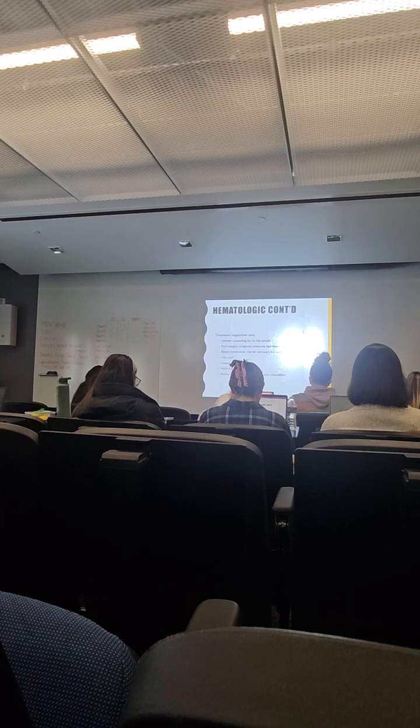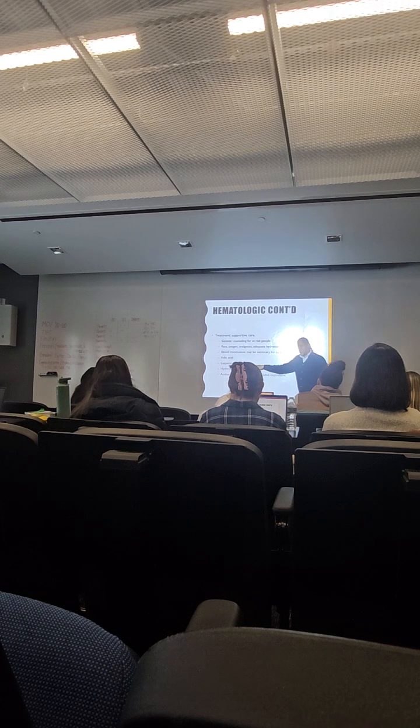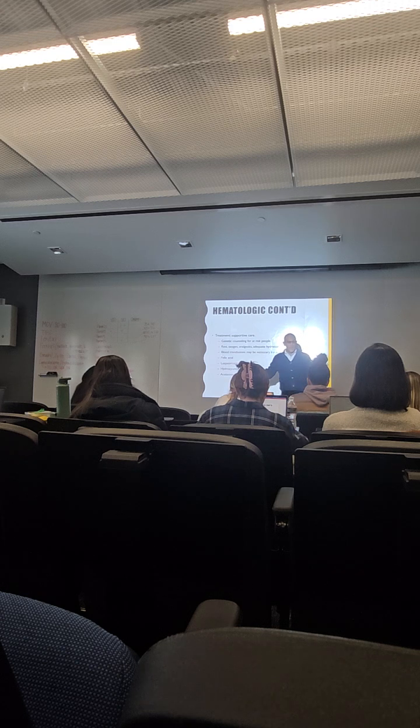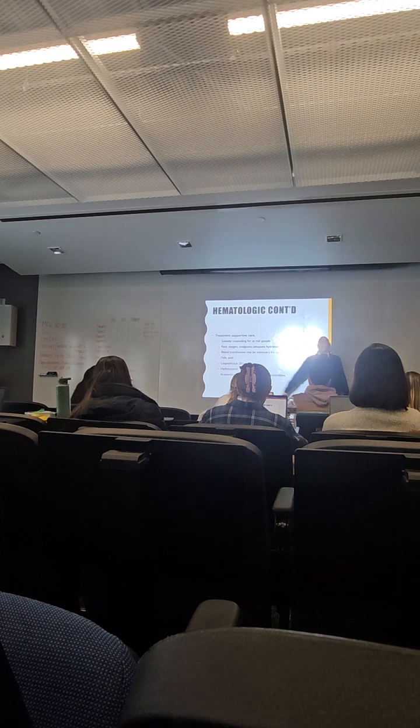There are 2 more medications. So folic acid, we agree that it helps increase the production of red blood cells. So does luspatercept. I don't even know how to pronounce that. But it also helps increase the production of red blood cells.